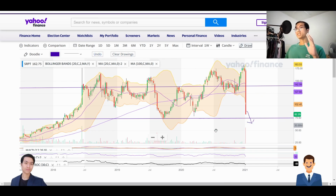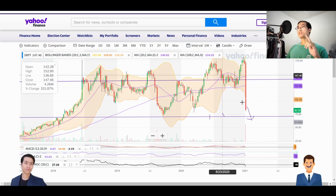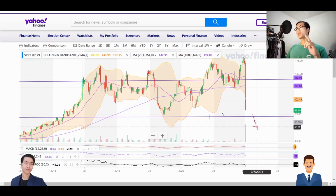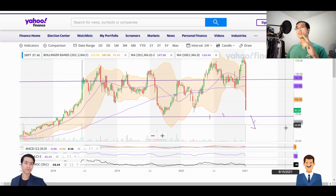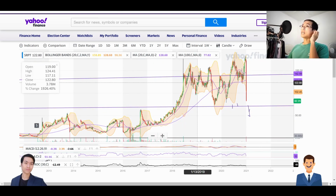Give it a little bit of breathing room. So I actually set it a little bit lower, below the lows over here, around here, which is around 70. So a little bit of breathing room. If it breaks below here, that means there's quite a bit of downside to go to the next support level. So that is my stop loss.